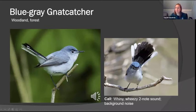They require woodland and forest. They're very, very tiny. They have this little cocked tail that has white on the outsides. You see them fanning his tail right here. The males have this dark black eyebrow that makes them just look mad. But their call is kind of a whiny, wheezy two-note call that, again, can kind of blend in the background. But you hear them. They're quite common. You can see how it'd be hard to hear since they're in that upper register.